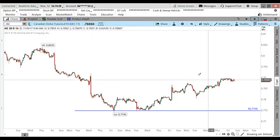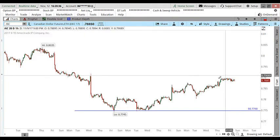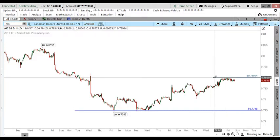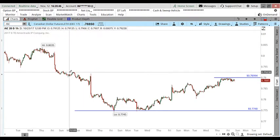Canadian dollar. Canadian dollar could be setting up for a potential breakout to the upside, and that breakout would be above this region here. Now, the thing I'm not a huge fan of, we could get a breakout above here. We talk about having room to roam, and there is going to be a little bit of resistance that happens right there.